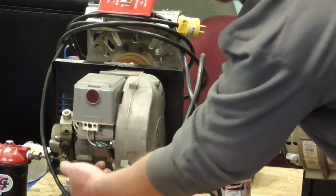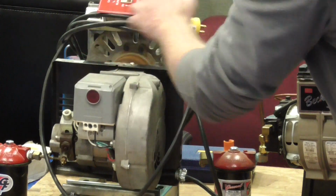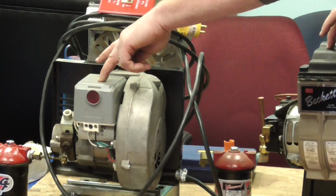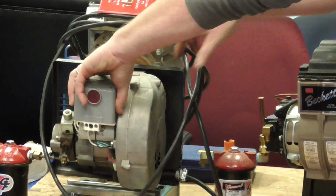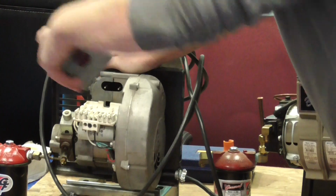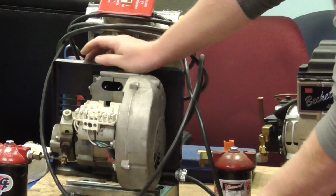The Rylo has the same basic components, just in a slightly different package. You've got your motor down here, and the pump, it's a different pump. The ignition box, this one has a combination ignition box and igniter, which is on top of here, and it just unplugs. It just snaps off the back of it, so it's one big module.